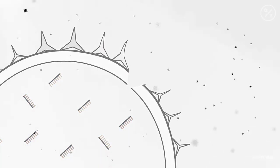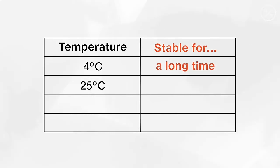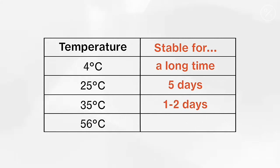And then there is the environment. Studies which have been done by colleagues in our institution show that this virus is actually temperature sensitive. So at 4 degrees Celsius, the virus can remain very stable for a very long period of time. At 25 degrees Celsius, it remains stable for about 5 days. At 35 degrees, stable for 1 to 2 days. And at 56 degrees, for about maybe 30 minutes. So the warmer the environment, the less stable it is.